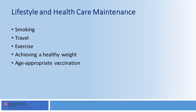Talking to patients about travel: traveling with oxygen on an airplane, traveling on long car trips with oxygen, going on a cruise, traveling to a destination at altitude. There is guidance in the literature and even from the Pulmonary Fibrosis Foundation on safe travel. Exercise is important for patients with lung disease. If needed, we give them oxygen so that they can be as active as possible. Referral to pulmonary rehabilitation is a really important intervention that can improve your patient's lifestyle and quality of life. And of course, achieving a healthy weight, particularly if they need to be referred for lung transplantation, and age-appropriate vaccination.